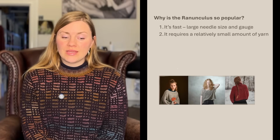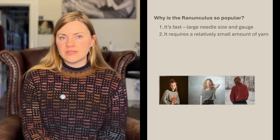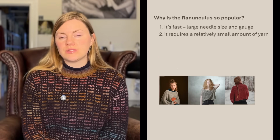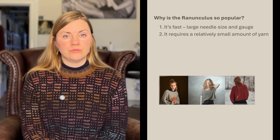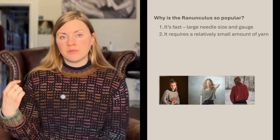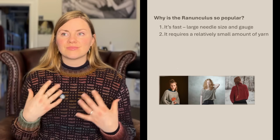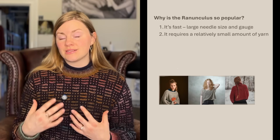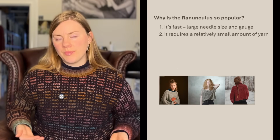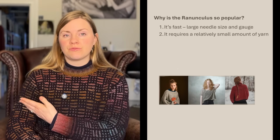Reason number 2, it uses a small quantity of yarn. Because this project is knit on a pretty big needle, you need a relatively small amount of yarn to create one of these items. Also, there are some lacy elements in the yoke, which again gives you a larger surface area of fabric with less yarn when you have more holes in it. And it's also a relatively cropped item, or there are cropped versions, and there's a short sleeve version as well.